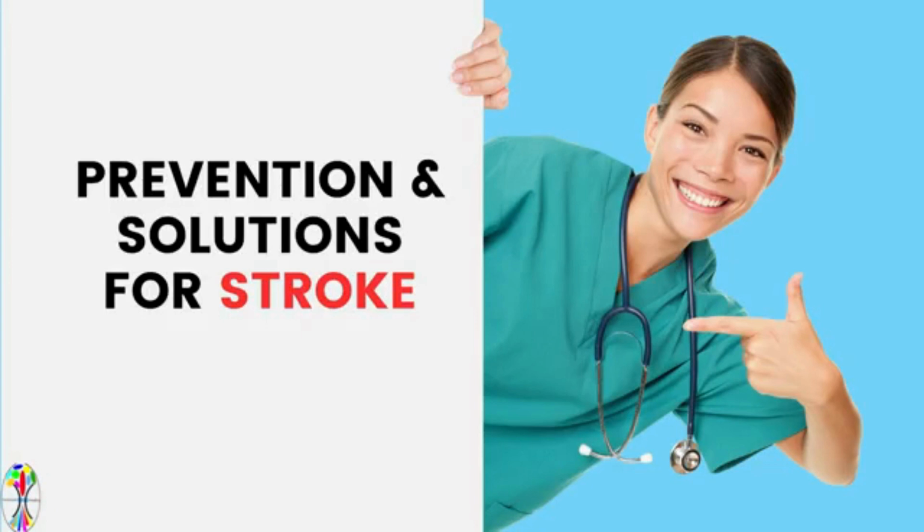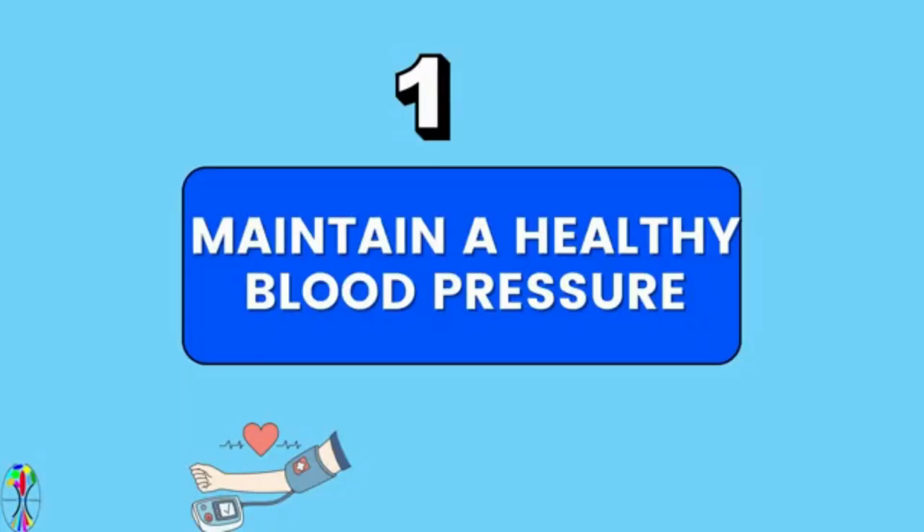So, prevention solutions for stroke. We're going to talk about 7 solutions. The first and foremost is maintaining a healthy blood pressure. We know that blood pressure plays a very important role in not only stroke, but also in heart disease.